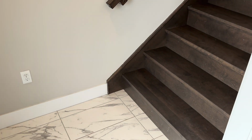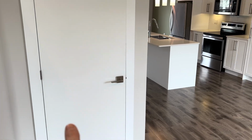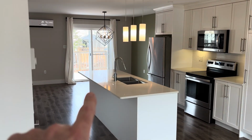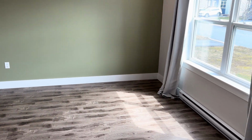All right. So when we enter the property, we are on a ceramic tile foyer here. We have a hardwood staircase going upstairs to the 2nd floor. That is going to be your coat and shoe closet, and then it opens right up into your main living area. So that's going to be your kitchen, your dining room area, and then it extends to the left. And then this, well, you can use these rooms however you wish, but this would probably be sort of your living room area.